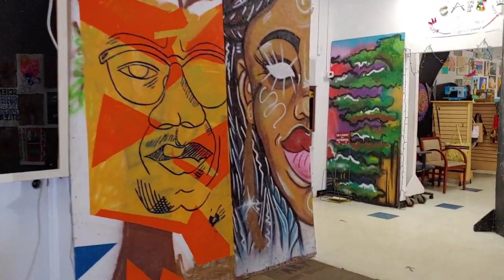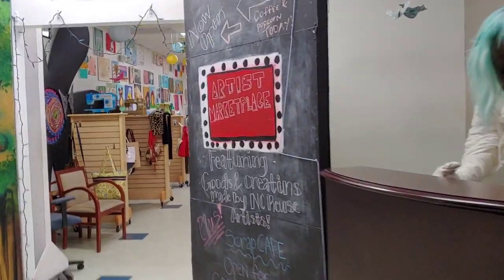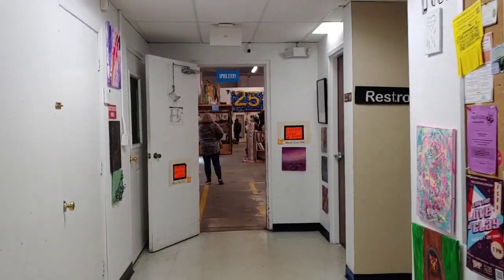Got artwork. There's all kinds of great crafting things here. They also have a thrift section. So let's go see if we can find anything.